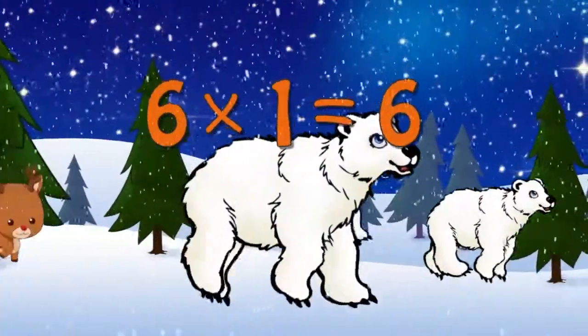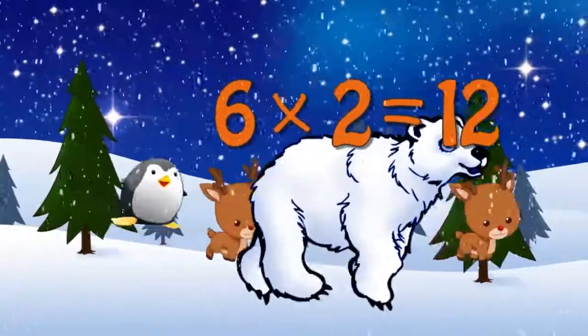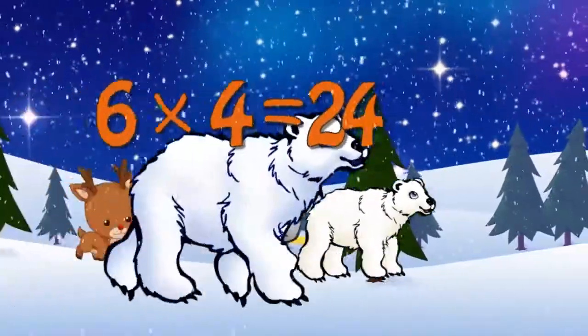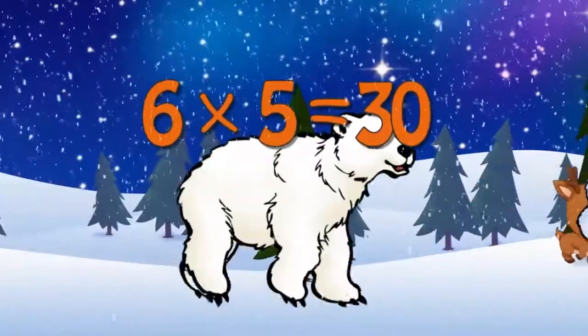Six times 1 is 6. 6 times 2 is 12. 6 times 3 is 18. 6 times 4 is 24. 6 times 5 is 30.